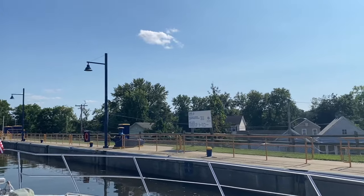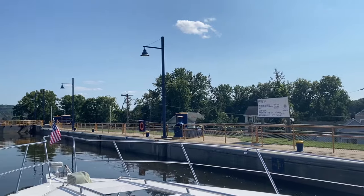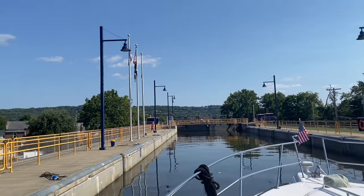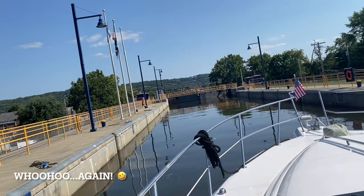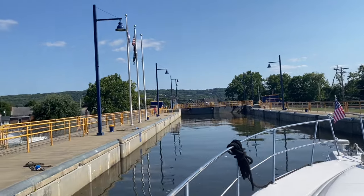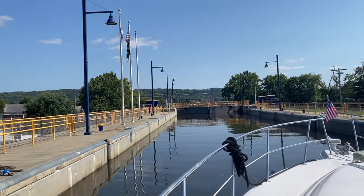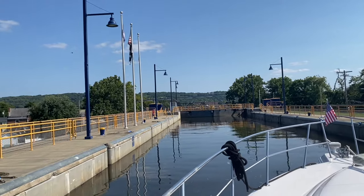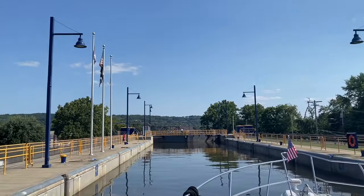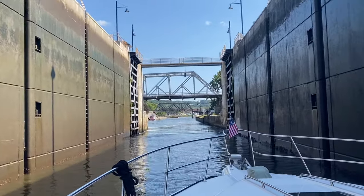We can let it run. 33.55 feet. Yeah, last lock for the Erie Canal. We are officially done the Erie Canal. Almost. Just gotta go down this one. So pretty. You know, you're up high in these locks and the towns are all down below.